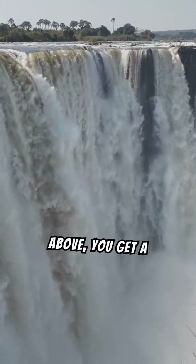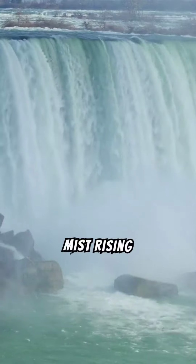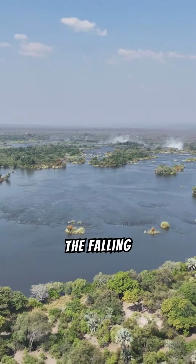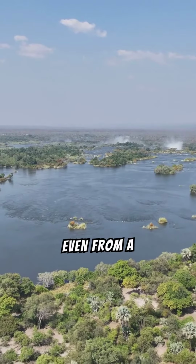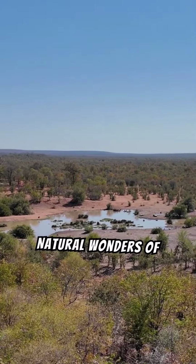From above, you get a unique perspective of its sheer power and beauty. Witness the mist rising like smoke, creating rainbows in the sunlight. The roar of the falling water is awe-inspiring, even from a distance. It's no wonder Victoria Falls is considered one of the 7 natural wonders of the world.